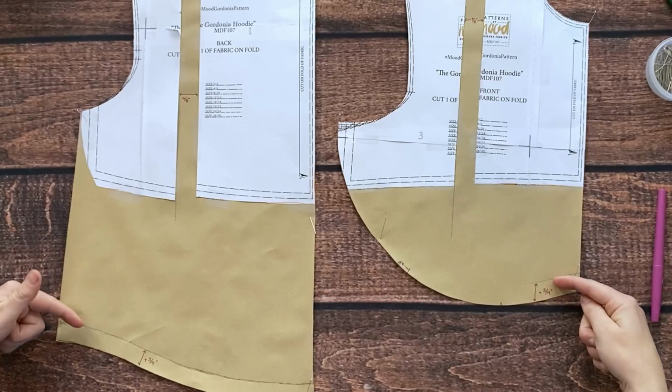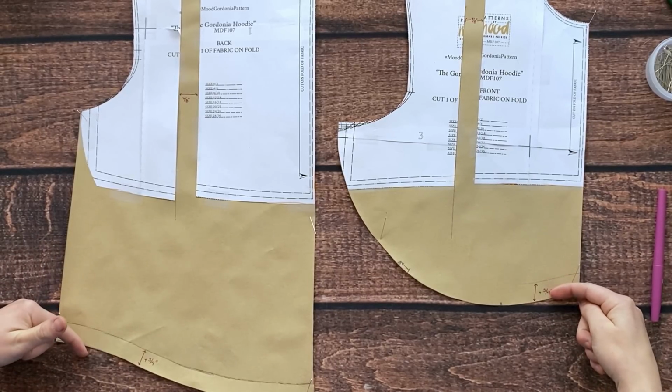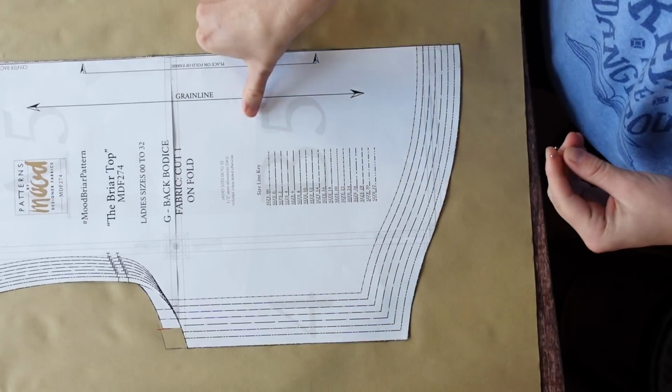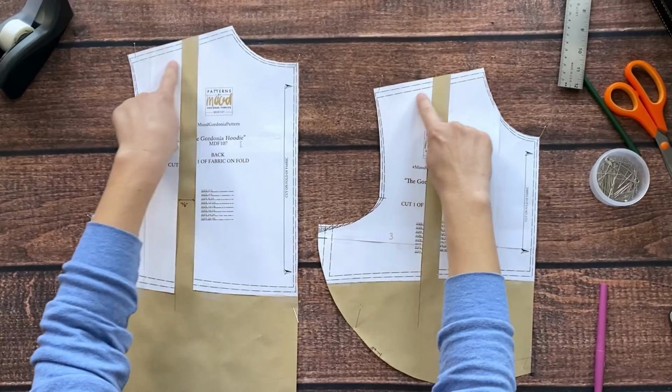But then I did go and look at some photos of the briar top on the Mood website, and I decided that I actually wanted a little bit more volume and blousing in the top half to make a bigger contrast between the top half and the bottom half. So I then went back in and added just 3/4 of an inch of height to the bottom edge, just scooted that whole bottom edge down 3/4 of an inch, and I'm thinking that that will give me just enough volume to have the top sort of blouse a little bit over the more fitted corset portion. So once that was done, all I had left to do was to sort of true up the shoulder line here, and then I could cut it out.